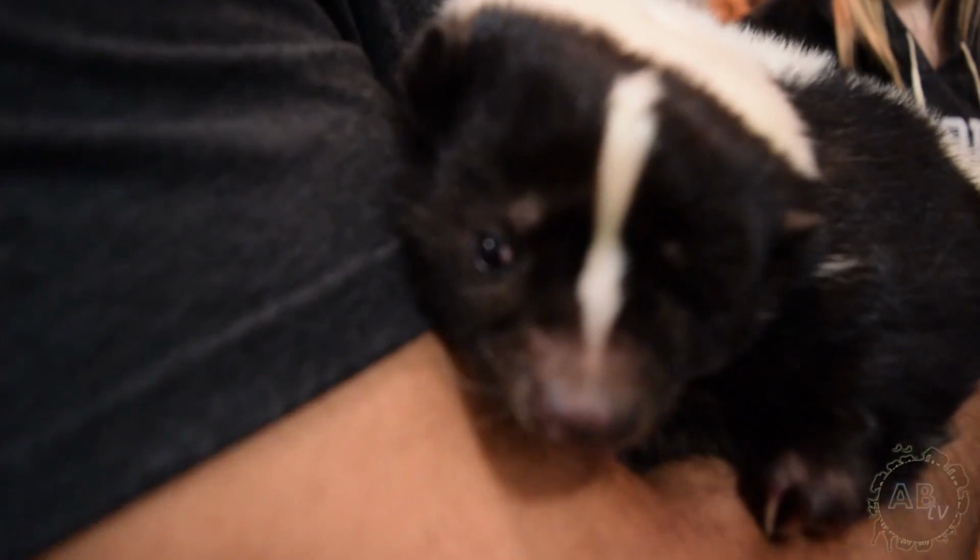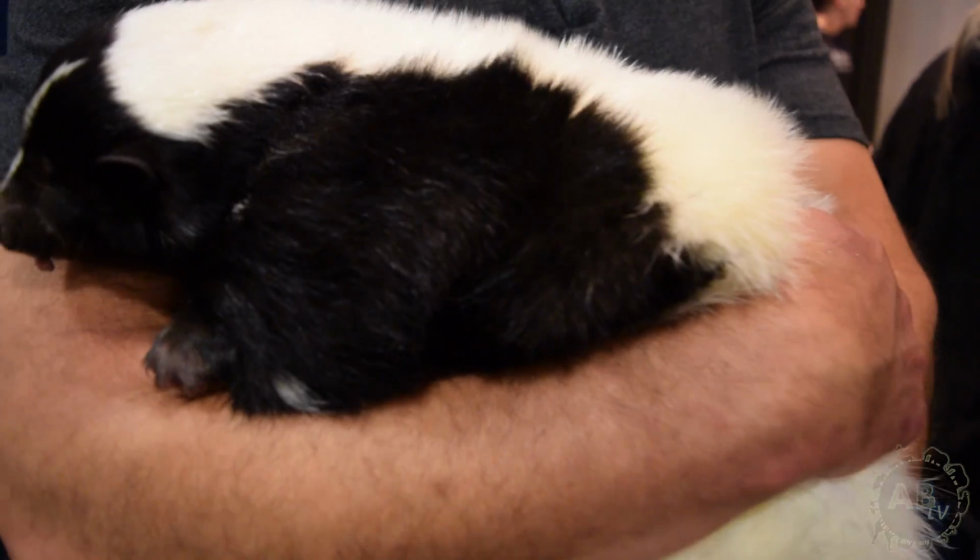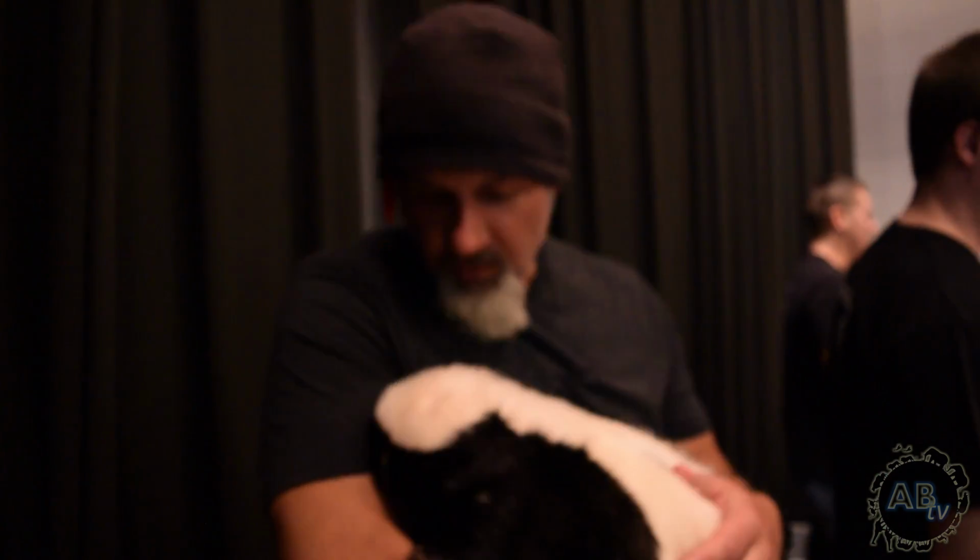Okay, animal number 3, my favorite of all. Furry, fuzzy, non-biting. This is the best. I'm going to carry him around the whole show. The segment's going to be short, so I'm going. But this is Mr. Magoo, the skunk. And he doesn't stink. He really doesn't.